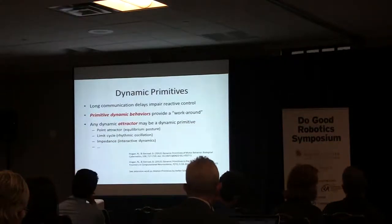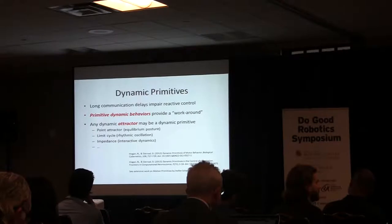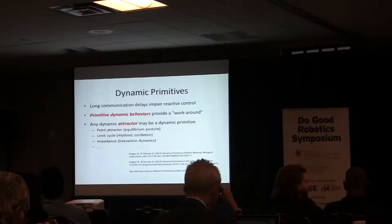I wouldn't think I had an answer, but the idea here is that I think what's going on is, and this is work that I've developed with a colleague, Dagmar Sternad, that what you have are primitive dynamic behaviors that provide a workaround. So the idea here is that the dynamic primitives are actually nonlinear dynamic attractors. Things like, for example, a point attractor, which is just standing up every time, so it's some attractive behavior. Another classic one is the rhythmic behavior. Rhythmic behavior implies a limit cycle.